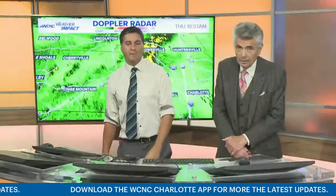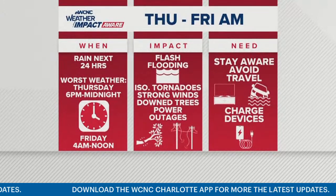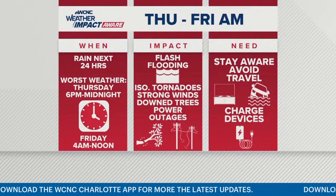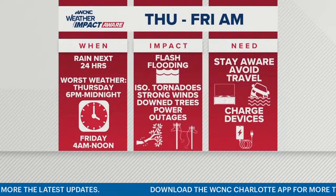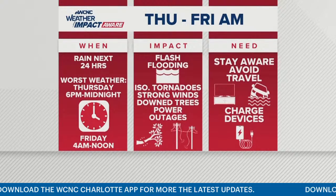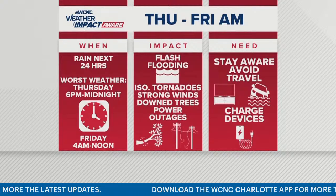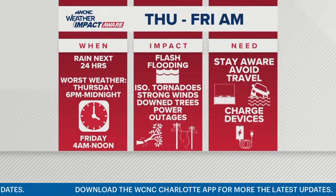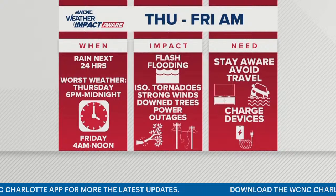Well, I'm going to bring up what we call our wind graphic, the when, the impact, and the need. Well, everything is right now. When we're talking about the worst, I think rain over the next 24 hours, I think some of the worst weather, and we're already seeing it right now, is really one surge this evening, but tomorrow morning is where we have all the highest rain rates, the best chance for tornadoes, the strongest winds. So I've never had such a cluttered graphic. We usually try to take it to text, but literally that's how much there is. Flash flooding, isolated tornadoes. We've seen that.